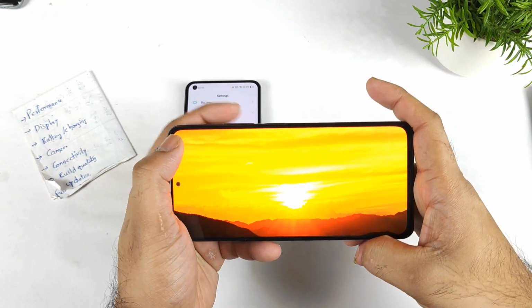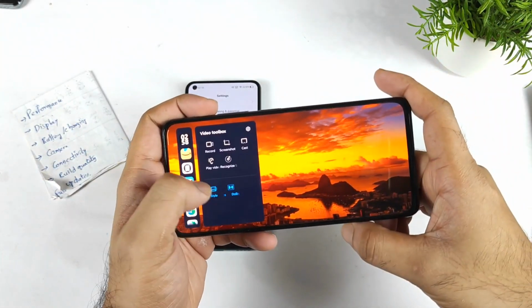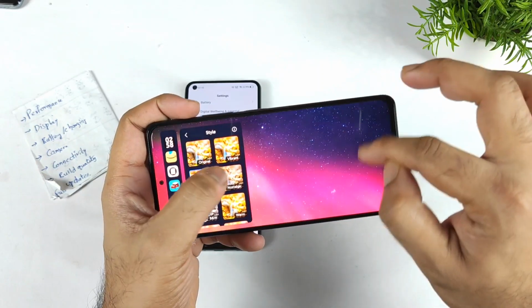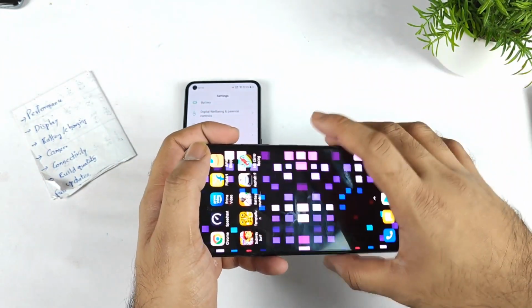Not only that, I did like this kind of customization option where you can actually enhance the colors. As you can see, you can actually increase and decrease the saturation levels and the contrast levels of this video as well while watching. That's kind of really good to see, this kind of really good contrast levels.